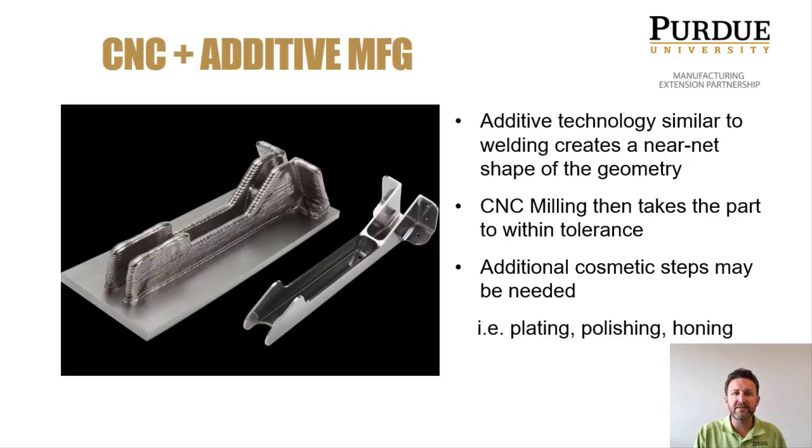Some new ideas would be technologies like this wire arc metal additive technology, which is very similar to a weld technology that would be on the end of a robot arm, and it creates a near net shape. So it's a material safe type of geometry that is then sent to a CNC mill and machined and polished to a very tight tolerance, resembling the part that you see on the right.